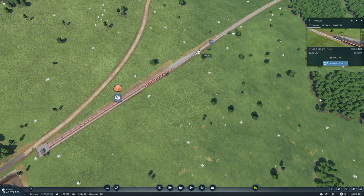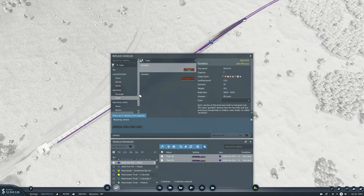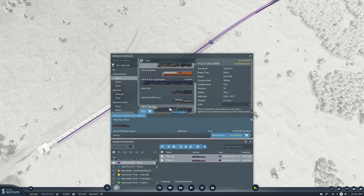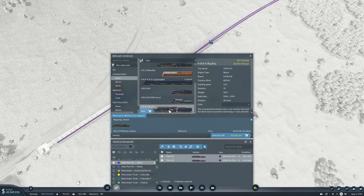We do need to upgrade our steel trains here. So that is what we're going to do right now, if we can. So we want any cargo type. We want the 412-2. Or do we want the Big Boy? Quite a bit more expensive. Let's try the Big Boy.